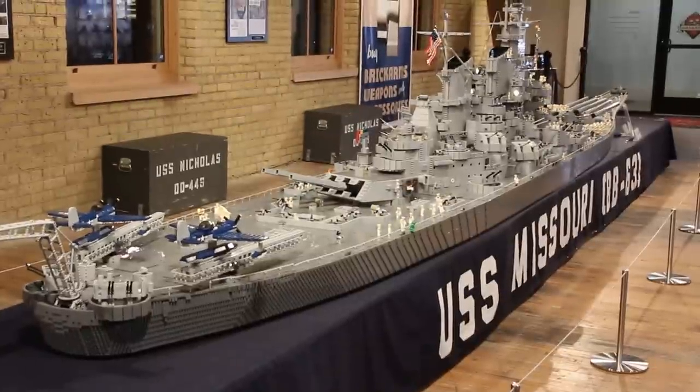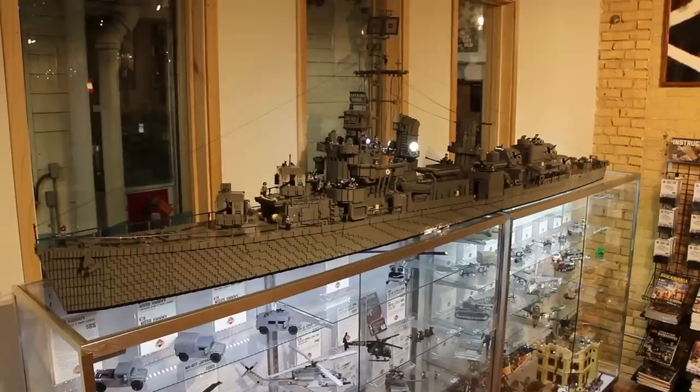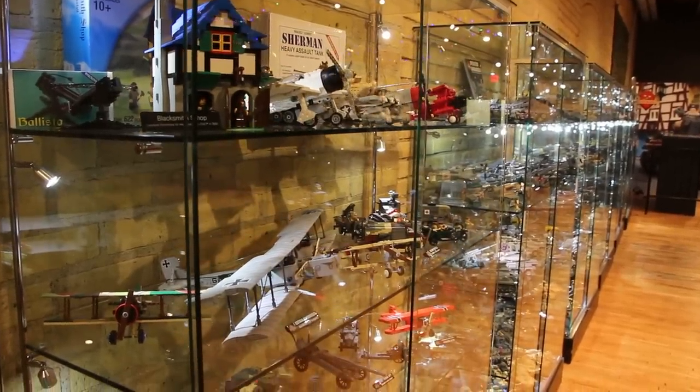That B-17 bomber was $1,700, but the USS Missouri, the world's largest Lego battleship, is on display. Other ships, we have over 500 models actually, mostly historic. World War II or similar models built out of Legos, just stuff you will not see anywhere else.